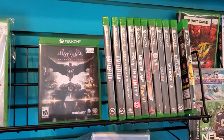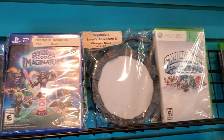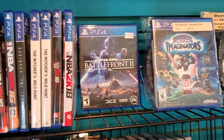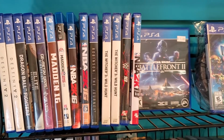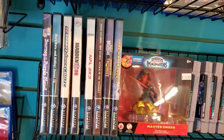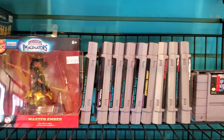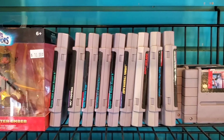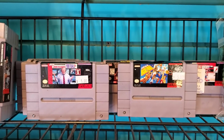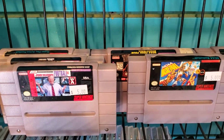Here's another shelf, some Xbox One games, Xbox 360, Skylanders, PS4. It's kind of miscellaneous area where odds and ends kind of get put, but all kinds of cool stuff. Witcher 3. There's some GameCube. Some more Super Nintendo loose cartridges. Try to get a little better look there for you guys.